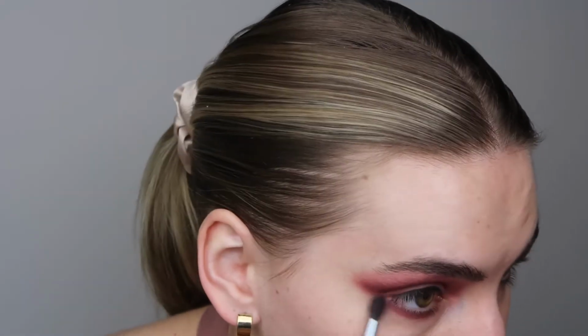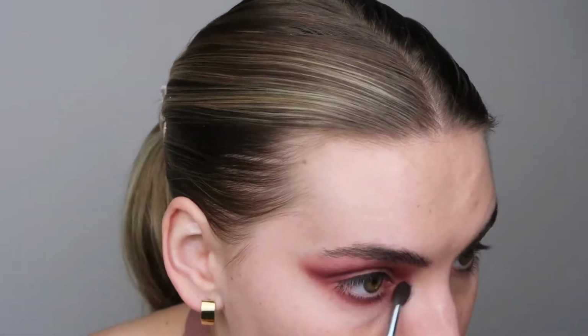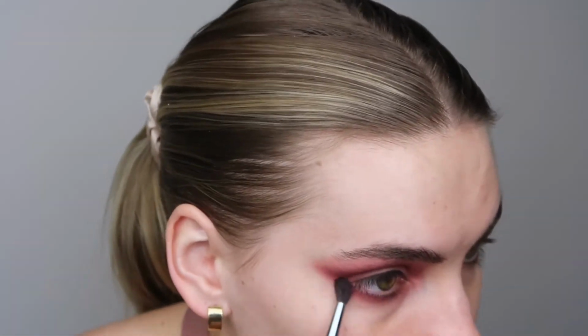Okay, and then I blend it all the way up into my eyebrow as well, pretty much. Then I'm going to take Love Letter and go on the bottom and smoke that out and connect it. Trust the process.